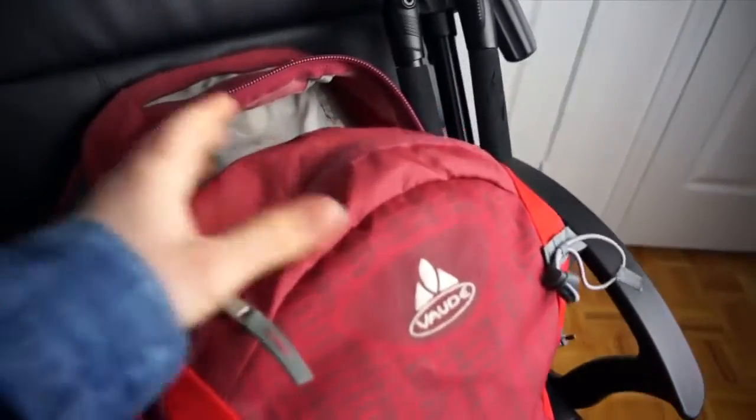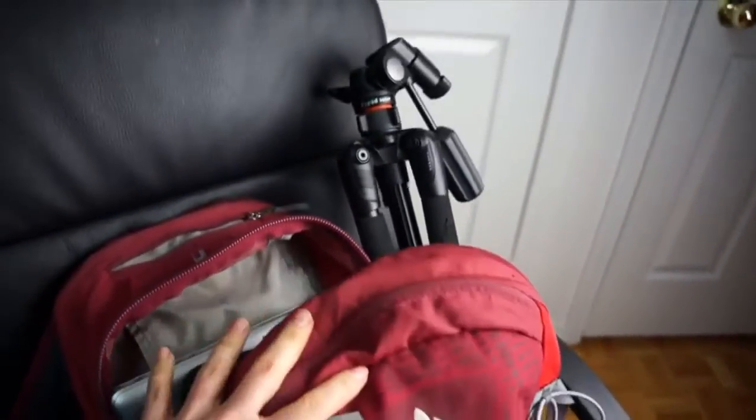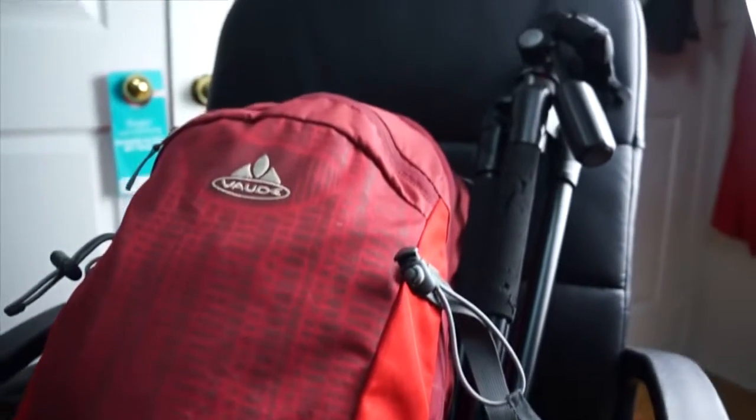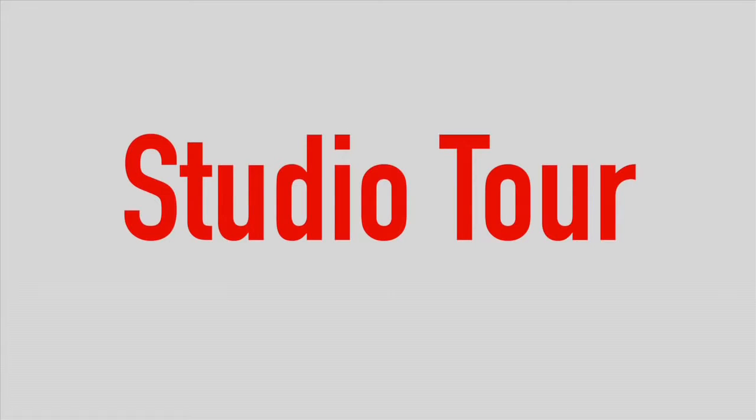The great thing about all of this stuff is it fits in my backpack, which is considered my purse on flights. The only thing that doesn't fit is the glider, which I put in my carry-on luggage. And now to show you my at-home studio. You are currently in my home studio, so I will take you on a little tour and explain it a bit.